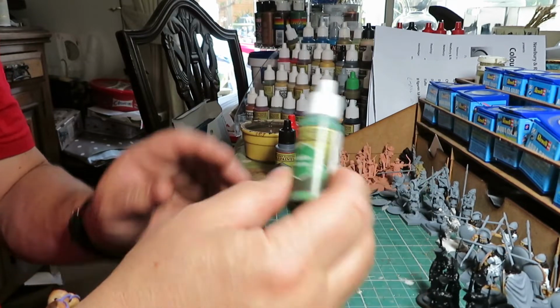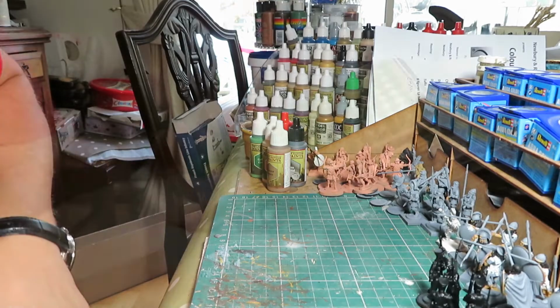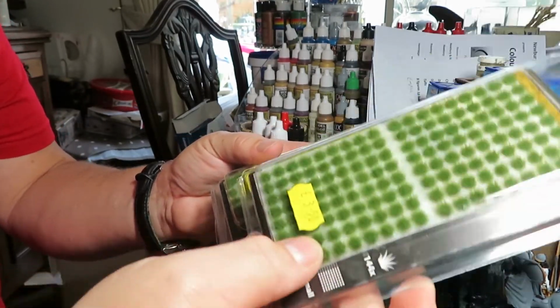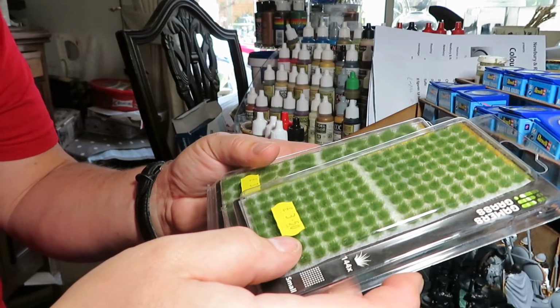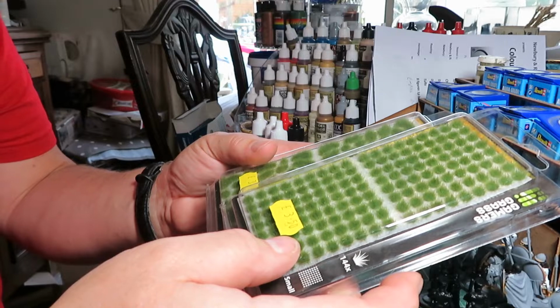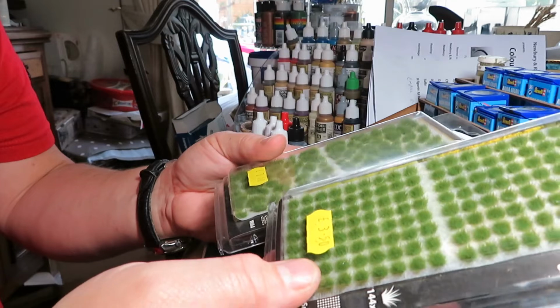So this Goblin Green looked interesting. So that was a bit more of my purchases. Tufts, can never have too many Tufts, right? That's my view. So I always buy, a bit like the spray varnishes and paints really, a few whenever I go to a show, just because they're not going to go off and they can sit in my stash and I can just have variety.